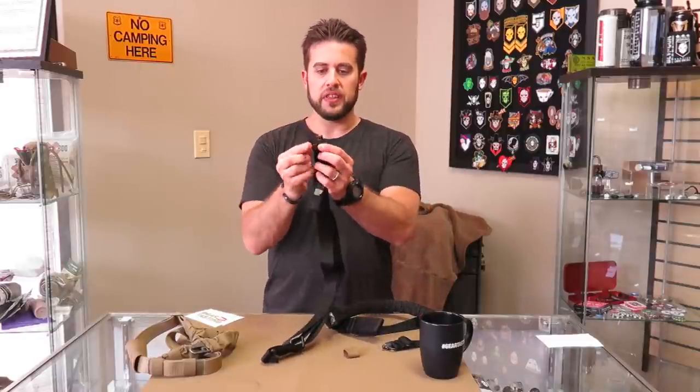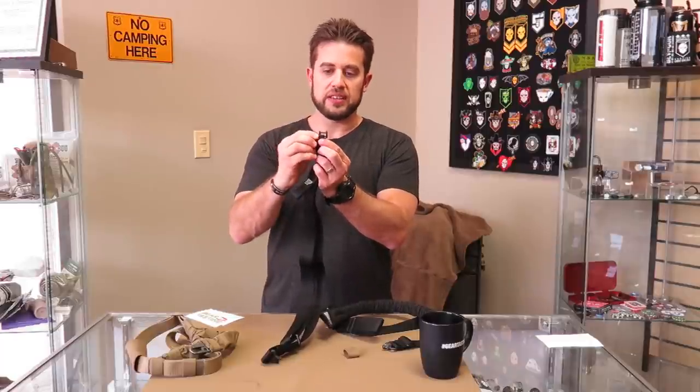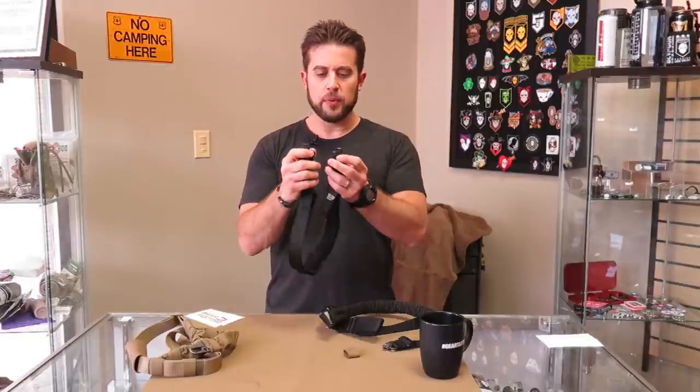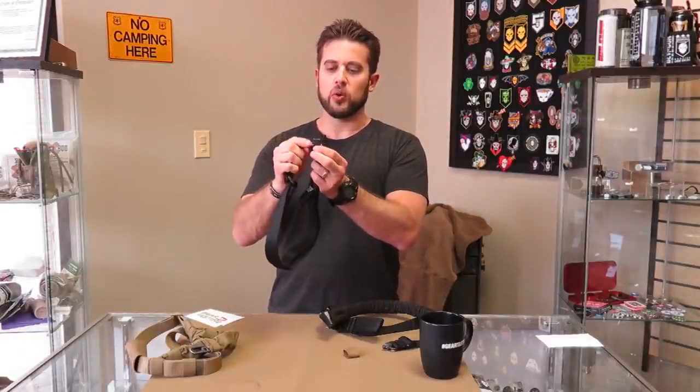And this is what the adapter looks like for that. The problem with that is that some of them are push button like this, so it's like a quick disconnect. Some of them have a little screw on them, which makes it a real big pain to get off of there. And while the sling swivel stud is still pretty small, it's probably not anything that's going to affect your shooting, I guess, if it's on there.